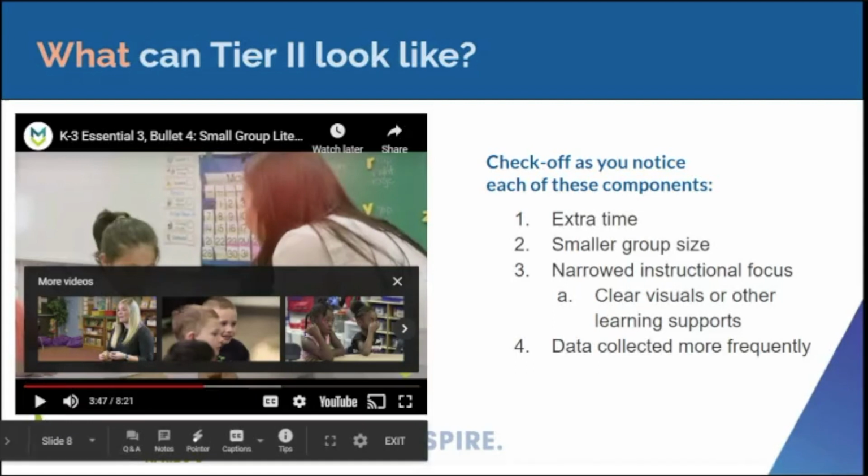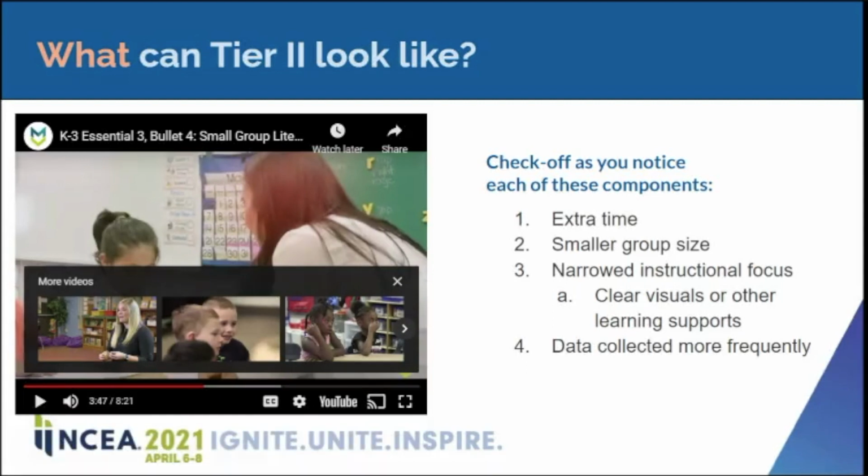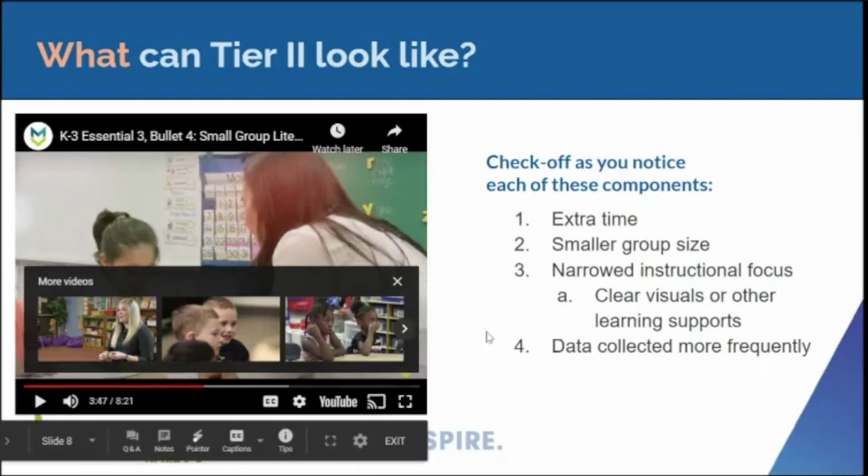We can assume that since she did have such a narrowed instructional focus, at some point she's collected data on this group of readers to know that this is something that they need more instruction on. And we can know that especially because this little girl that she was reading with even said, oh, that's something you tell me all the time.